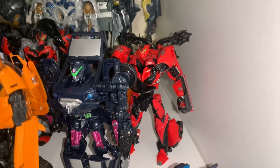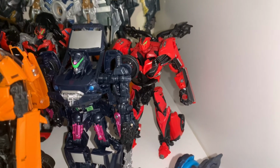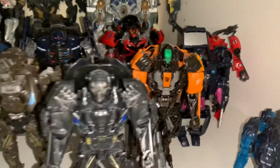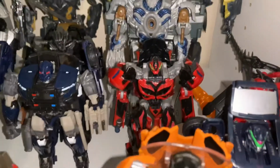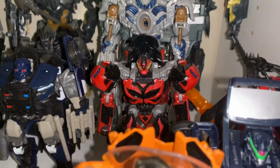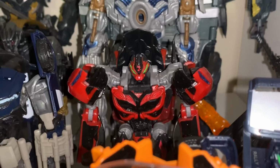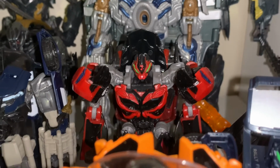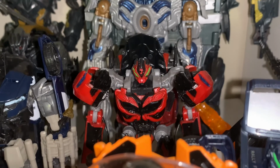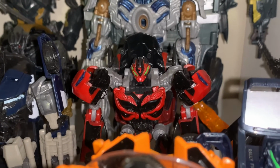Stinger, Studio Series, most accurate one. Not that there's many. I hope they remold this into Age of Extinction Bumblebee and give us a more accurate one of them at some point. Speaking of Age of Extinction Bumblebee, this is the Takara repaint, which they made in the Stinger early 2015. Back when we had Toys R Us, they used to do these really cool special deals where we get these sorts of things from Japan.